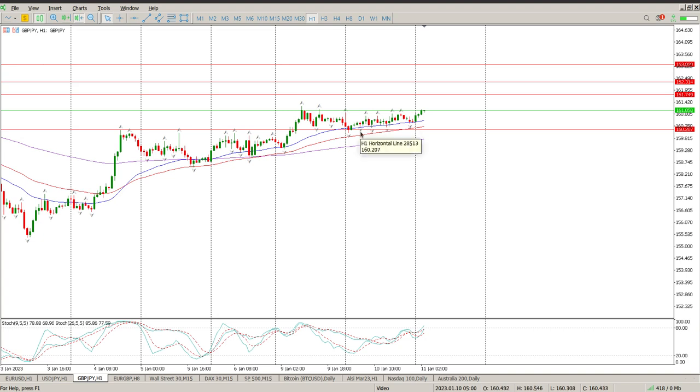I'm really not interested. This is not a confirmed pullback onto structure for me, this 162.07. I'd be more interested to see if we break through this and retest it for a move to the downside. That's the way I would look at it. I'm not really looking for a break to the upside to test these levels just yet. I think we're probably just going to muck around in a range until we get direction from the data.